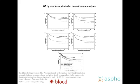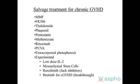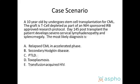Now, risk factors to get chronic graft-versus-host disease, the biggest risk factor by far is the use of peripheral blood stem cells and mismatch. So those are two very straightforward risk factors for you to keep in mind. Standard therapy is prednisone. It's something that we hate to give because it then needs to be on for a long period of time, but it's necessary to control a lot of chronic graft-versus-host disease. And then the key is there are many other agents you can use in order to get your prednisone dose down. The tapering needs to be incredibly slow. And as mentioned, median duration of treatment is 2 years for responding patients. This is a list of a number of different agents that are used as treatment for chronic graft-versus-host disease.